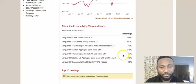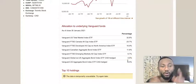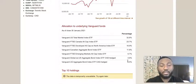There is your money in it. Vanguard Global ex-US Aggregate Bonds. So this is global from other countries like Europe and all the other places, apart from the US. It's about 4% or 5%, I can say. Vanguard US Aggregate Bonds, so US bonds about 3%. So it's a mixture of stocks around the globe, and your bond allocation is also from around the globe. There's bonds in the US, Canadian bonds, and also global bonds.